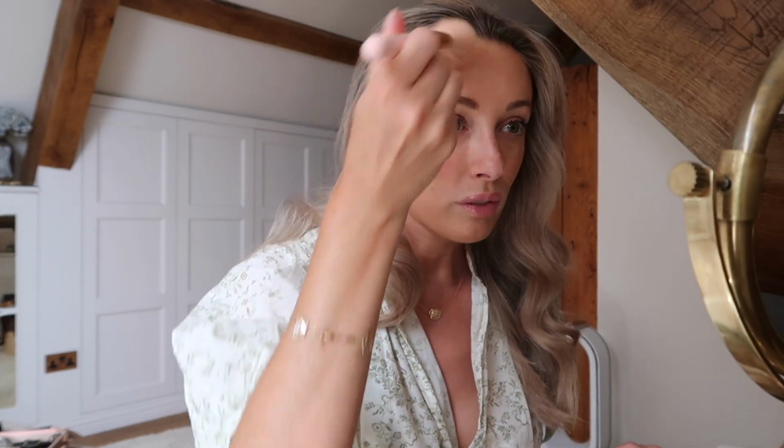I keep seeing people on TikTok putting their blusher over their eyes. I don't know if that's a bit weird.